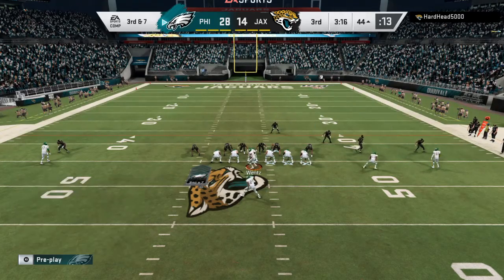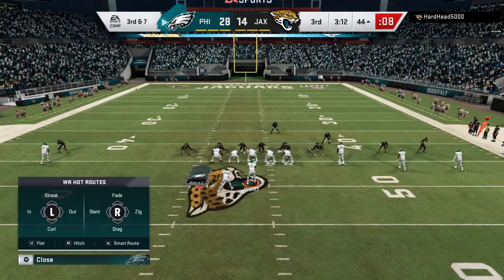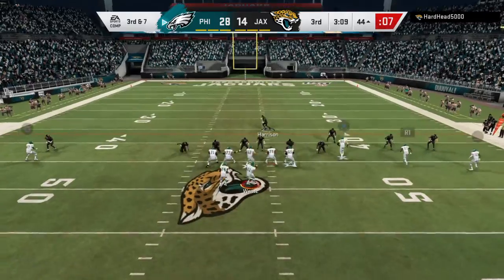Check. Break. 30. 56, the mark, boys. 56. Check, 56. Great 15.